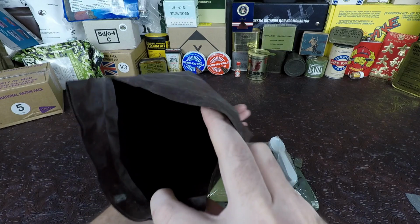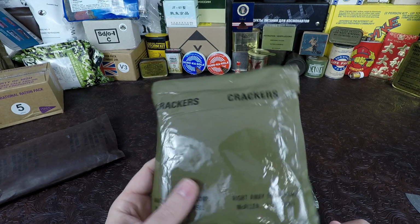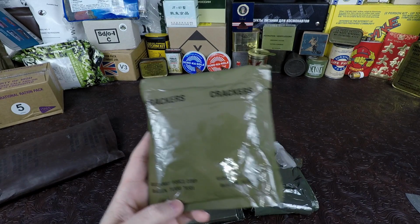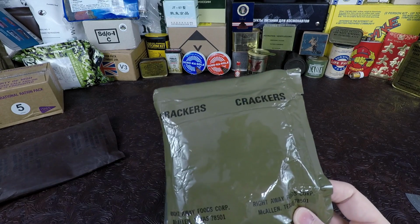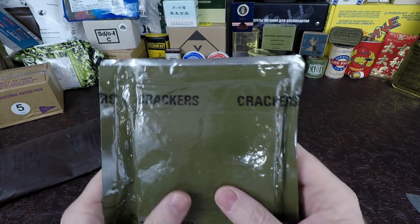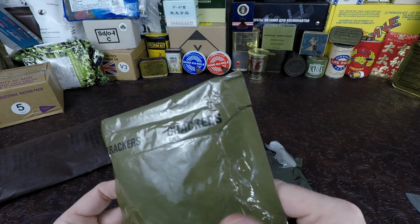Is that everything in the bag? That is everything in it. So, we have something I've never seen before. Crackers in that package. And this is made by Right Away Foods. Now, keep in mind, if the whole thing is made by Right Away Foods, it'd be 1986. But it wasn't. So, this is basically just a bag of crumbs at this point. We'll get that in here in 1 second. I don't see any date at all on that.